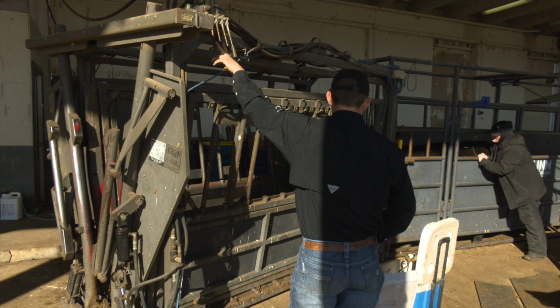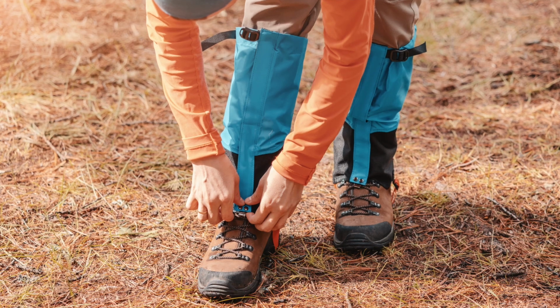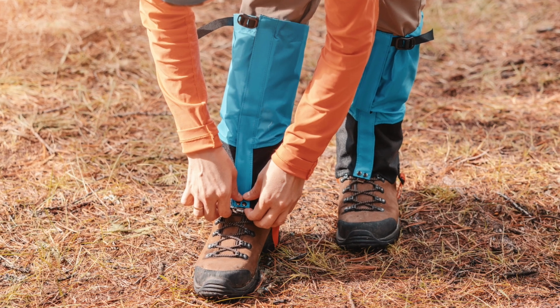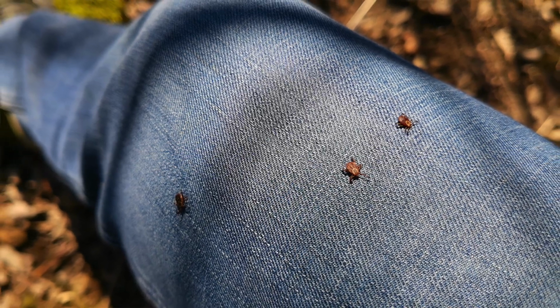And then after you are outside, either working with your animals or even just for fun and enjoying the outdoors right now, make sure that you conduct a tick check to make sure that you don't have any present on your body and trying to blood feed.